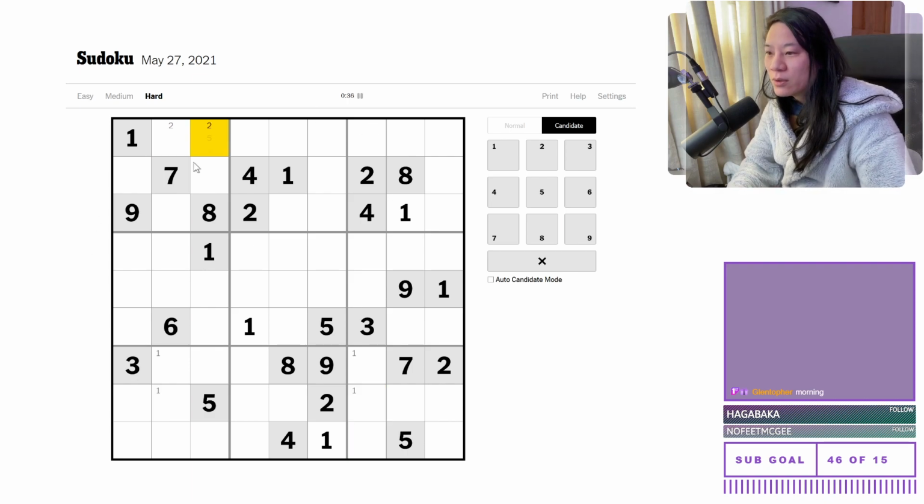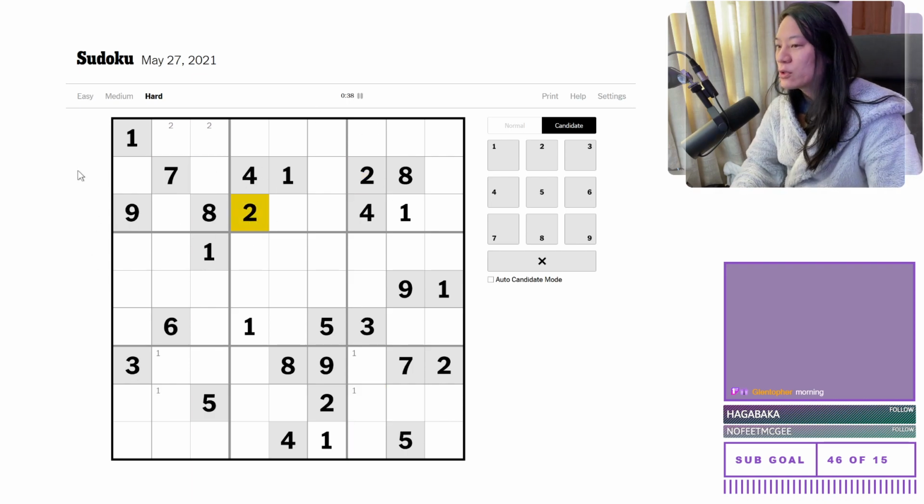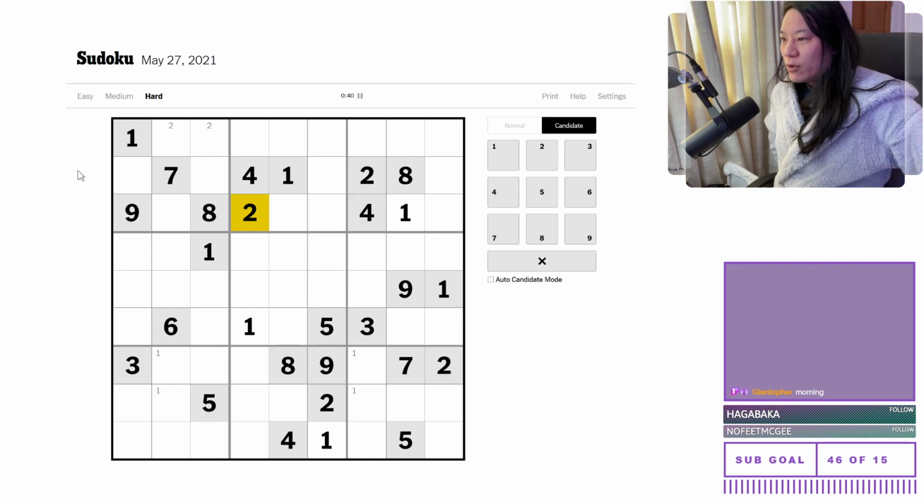So let's continue on. We can place some 2s over there thanks to these 2s on rows 2 and 3.